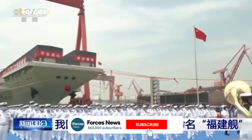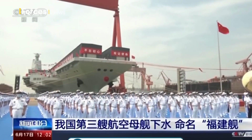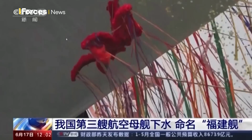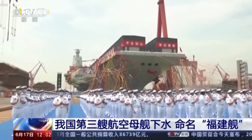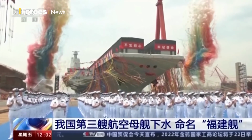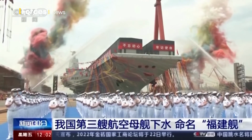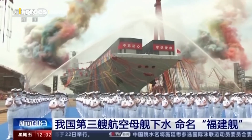It came with all the fanfare you'd expect. After 4 years of construction, China's new carrier, the Fujian, launched from a shipyard in Shanghai. It is significant because it shows they can now build indigenously across the entire panoply of naval assets, from small ships. We know they've been turning out frigates and destroyers at an extraordinary rate. This is the first time they've built a supercarrier from scratch.